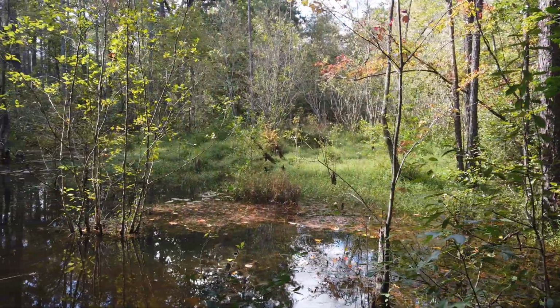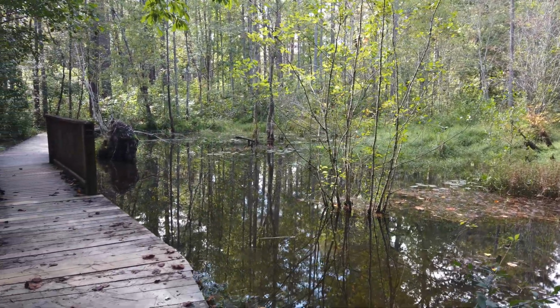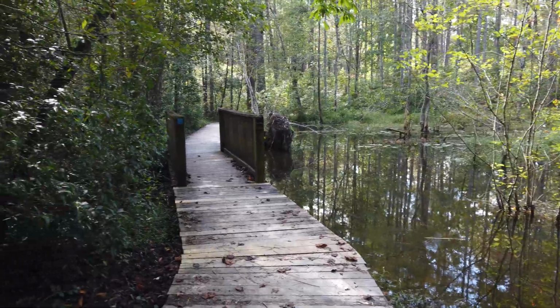No bears. The Moccasin Crossing Trail crosses this nice little pond in the middle of this woods here. You know, it really looks nice.